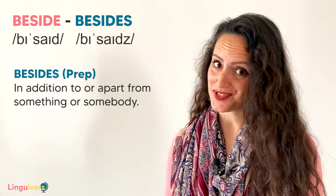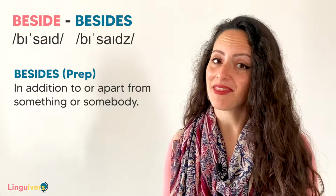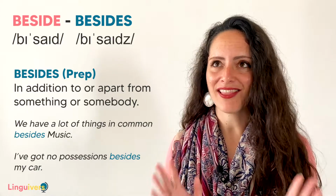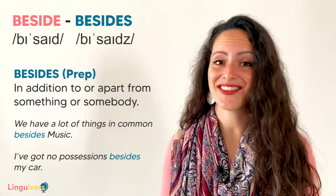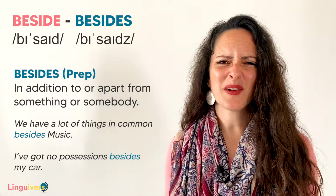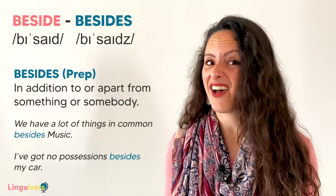Besides can be a preposition too, but then it means in addition to or apart from something or somebody. Like, we had a lot of things in common besides music. Apart from music, we had a lot of things in common. Or, I've got no possessions besides my car. In addition to my car, I don't really have anything else.